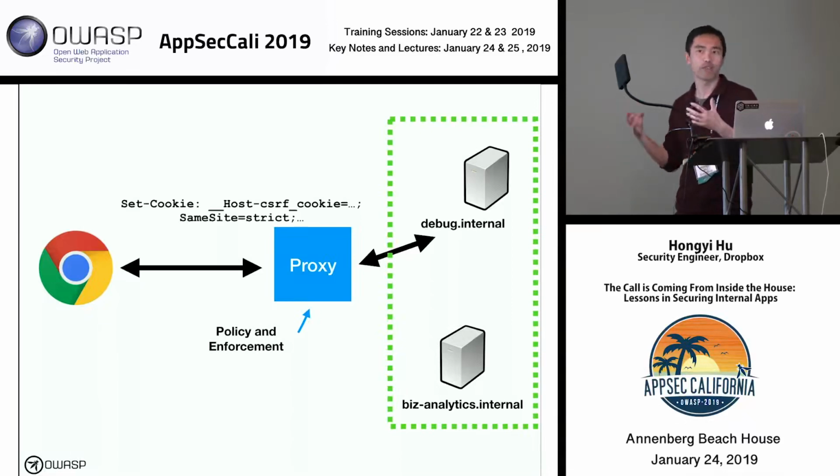So now once we have this bit of information, we want the proxy to be able to make a decision. Should I allow this cross-site request or not? And the way we can do this is we can leverage another idea. So we can build a policy for each of our applications internally. And then we can enforce that policy at the proxy level.